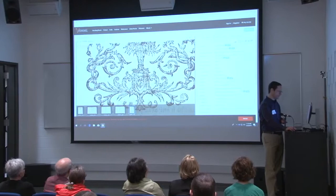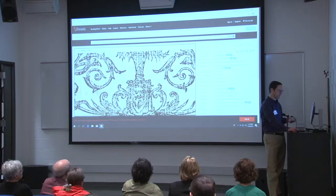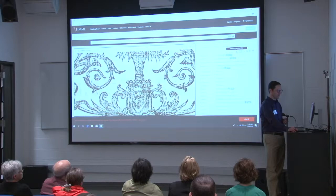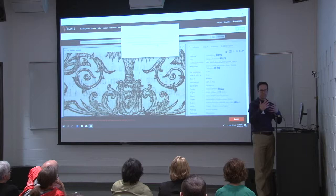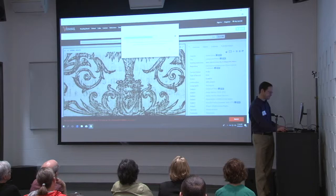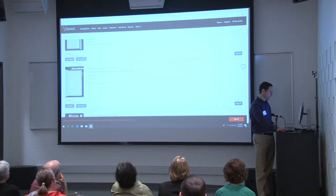So that's Reading Room. The interesting thing that you could do as well, if you wanted to study this image and compare it to another image, is that the application implements the IIIF protocol. It's a way for sharing images around the world and allowing them to be used in different viewers.